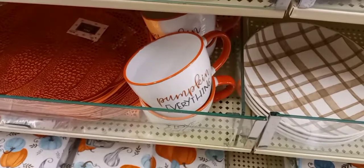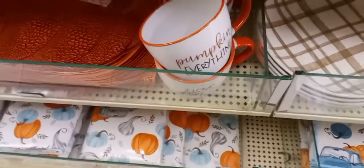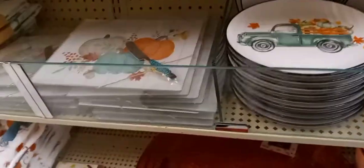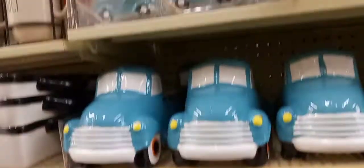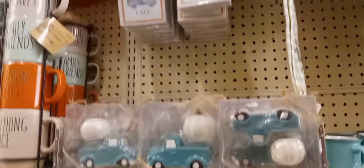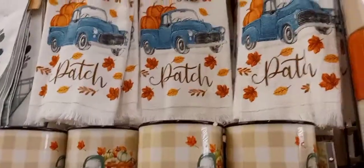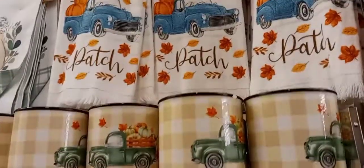Little cups. Pumpkin everything. Little cutting boards with the knives. Little racks with the cups too. I like those cups right there. Those are pretty, with the little truck on them, Papa. And the camera, they look blue, but they're really greeny.